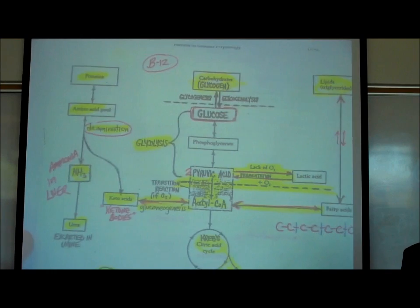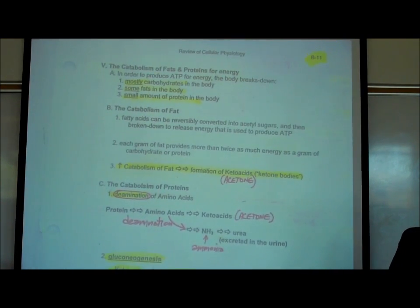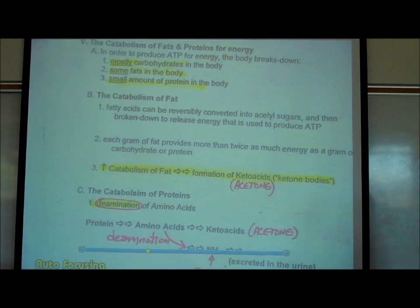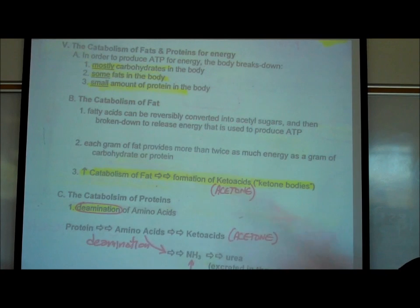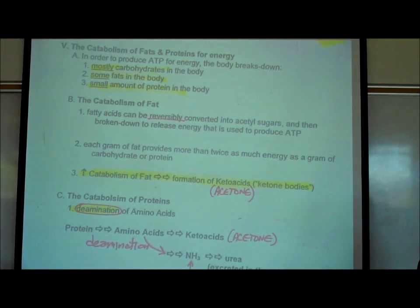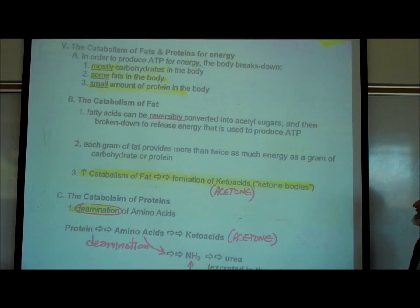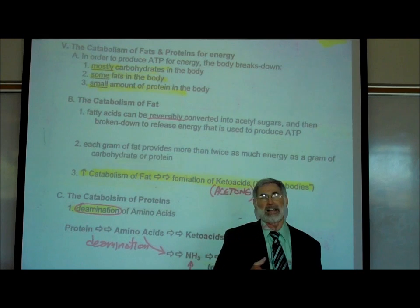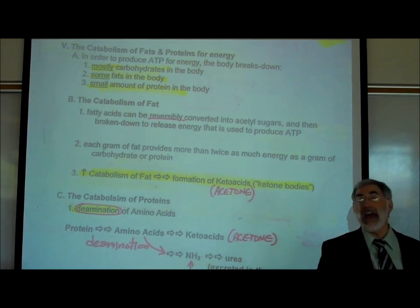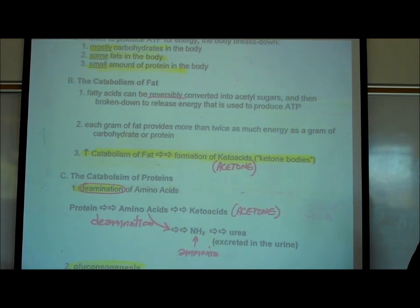Let's summarize what I've just told you by looking back on B11. So back on B11, here's what we wrote. Fatty acids can be reversibly converted into acetyl sugars and then broken down to release energy that's used to make ATP. We'll remember, and those of you who've had a nutrition class learned, that each gram of fat contains twice as many calories of energy as either a gram of carbohydrate or protein.